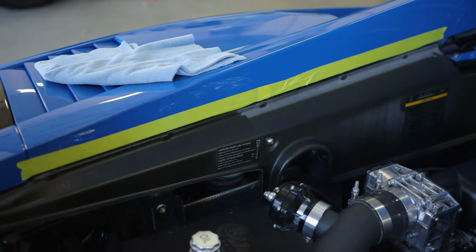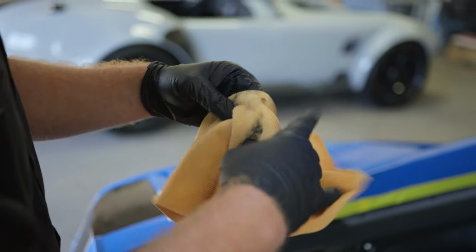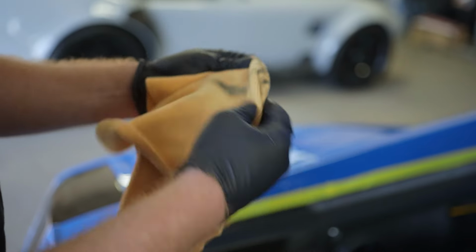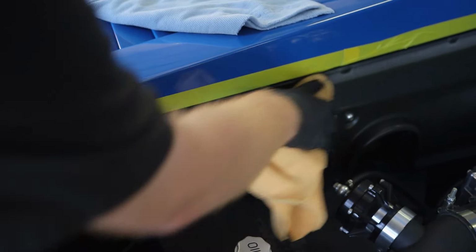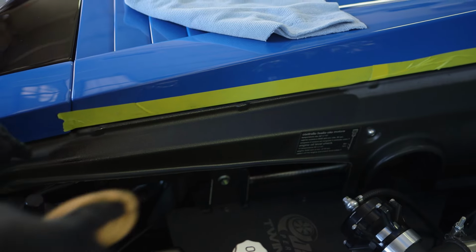And then when I'm done with that, I just take an older microfiber towel. Sorry, this is why gloves are good. Somehow I've gotten this on my hands. No idea how I did that. But what I'll do is I'll basically wrap it around my finger and just kind of work the product in.